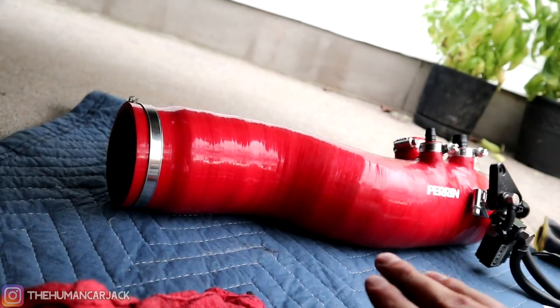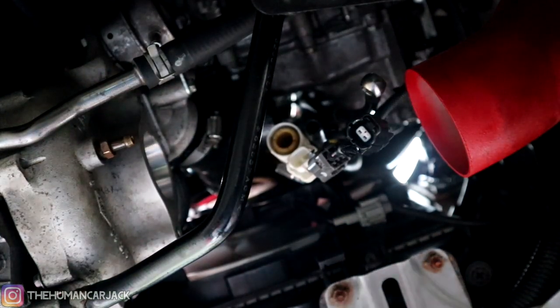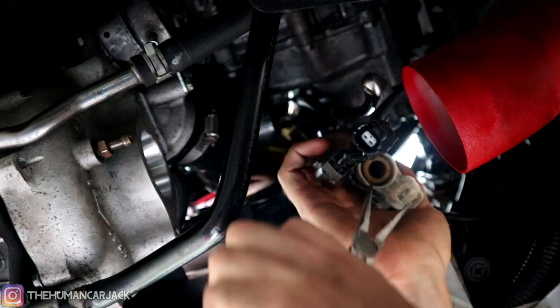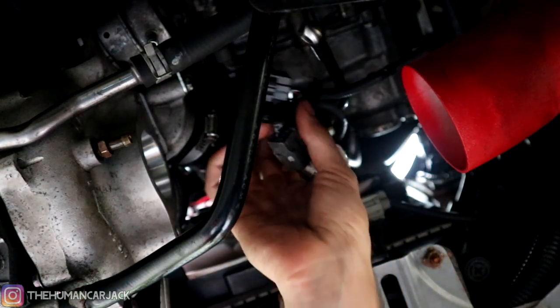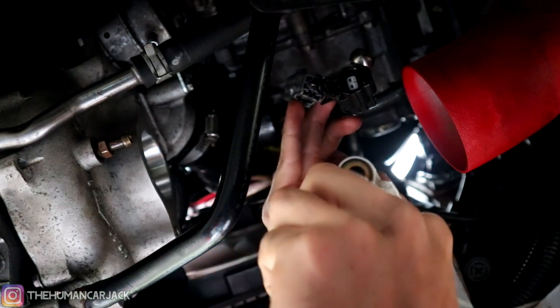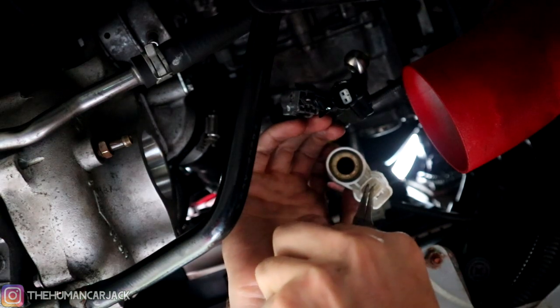So I'm going to start with the mock-up, and then I'm going to go ahead and give this a little bit of a trim and fit it onto our Mishimoto intake. Alright, so hopefully this is a good camera angle for you guys. So one thing that Perrin mentioned, if you do have a 2017 plus model, which mine is a 2017, in this hose right over here, there's a little pin right in this little section right over here. So you guys can see that right there.